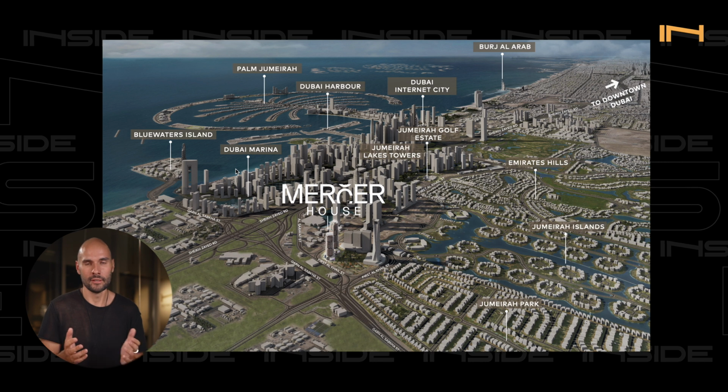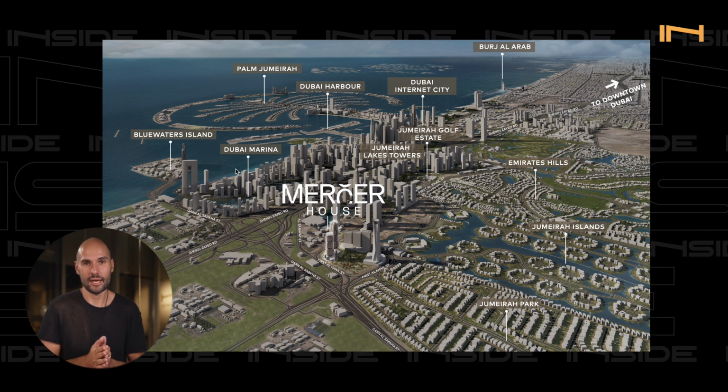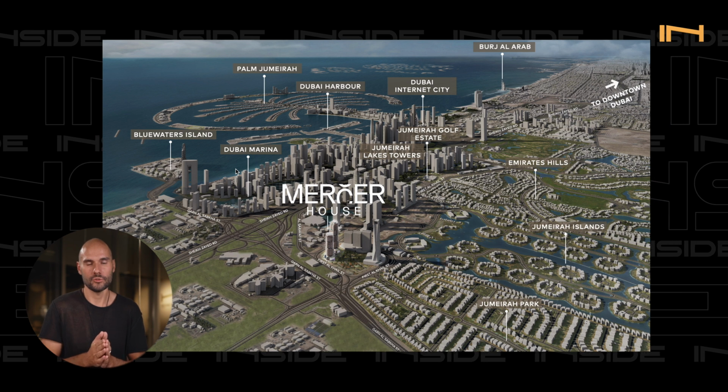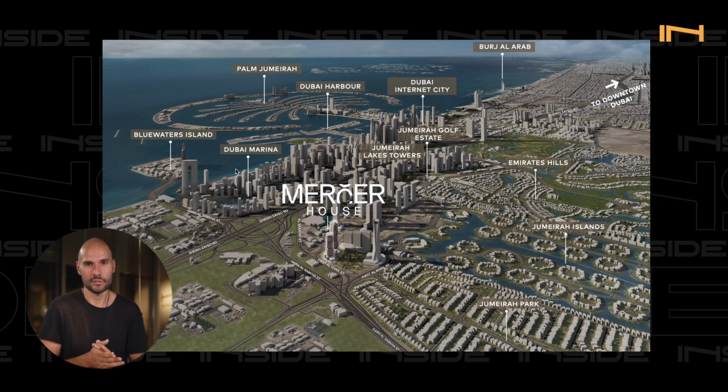And if you were driving, it's just 10-15 minutes to Emirates Mall and about half an hour to downtown Dubai and the airport just beyond that. Before we look at the amenities, the handover is in Q3 of 2027. So we're starting to see now projects inching 3-4 years out, and the payment plan is 70-30.